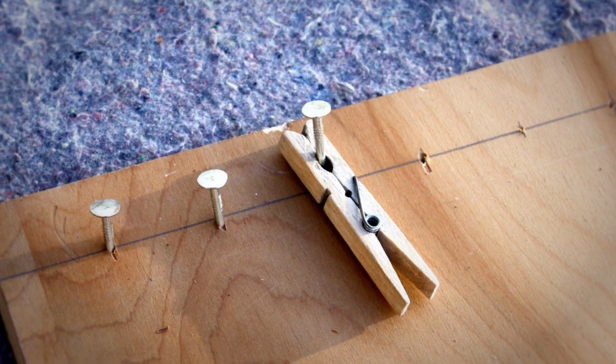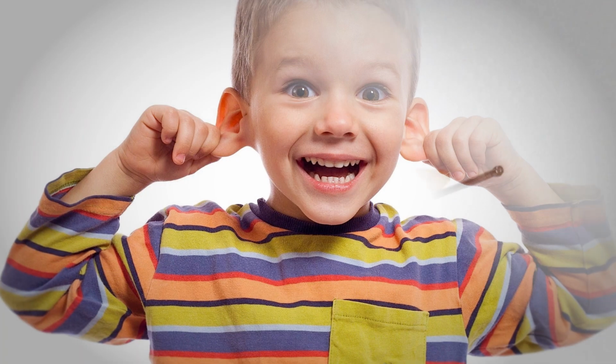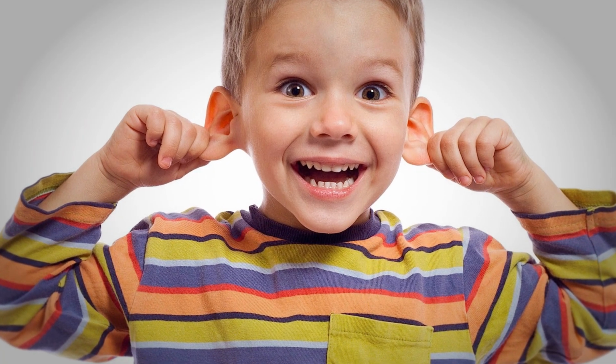Use one to hold the nail in place until it's sufficiently tapped in. And if you miss and strike the clothespin, it won't yell out any choice words for your kids to overhear.